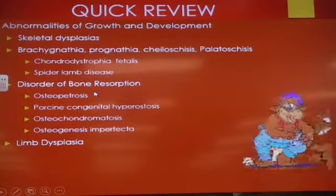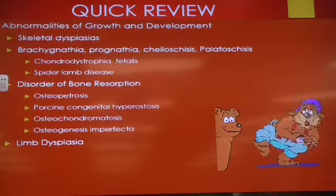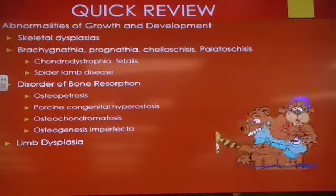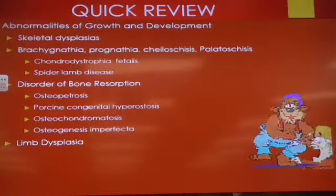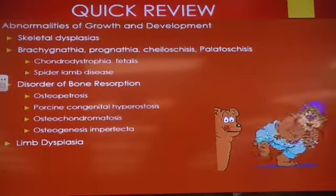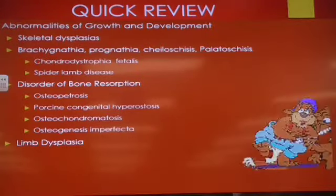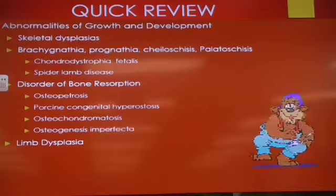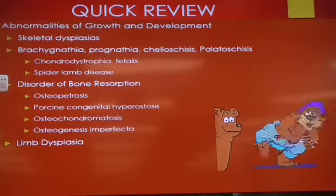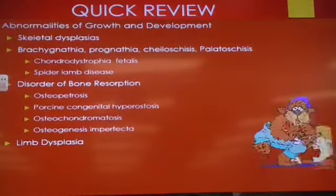Then we talk about disorders of bone resorption, osteopetrosis, and what is the defect? Is it osteoblastic or osteoclastic? Osteoclastic, that means it's not reabsorbing bone, right? And then we talked about congenital hyperostosis. What do we have with that? Periosteal bony proliferation, very good. Osteochondromatosis, as I said, we don't talk too much about that. I wouldn't worry too much about that.